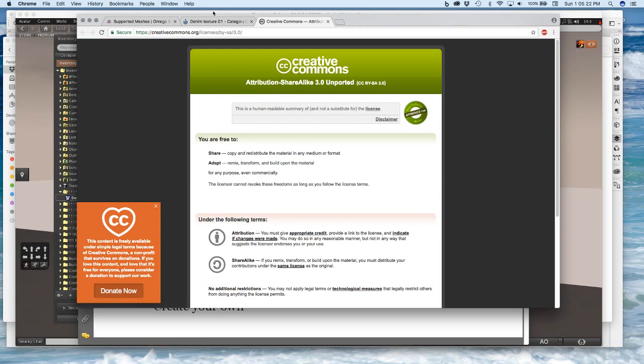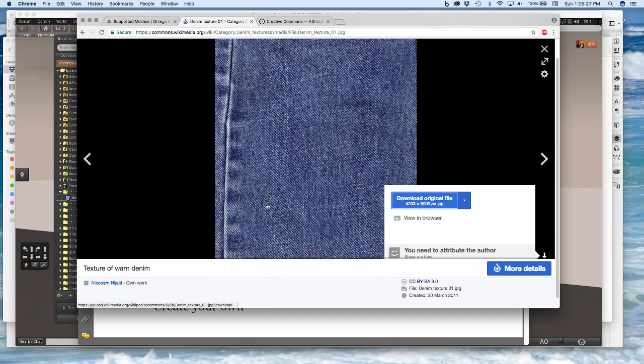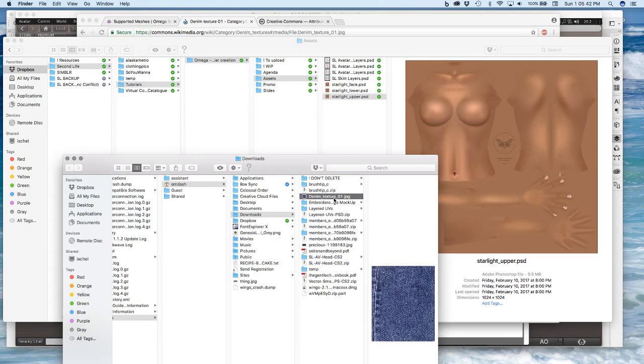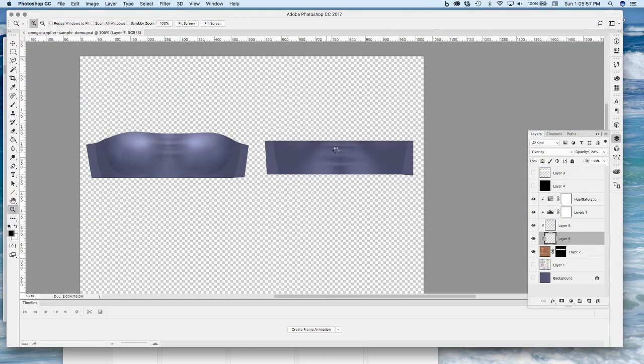Okay, so I've got my denim texture here. I'm just going to download this. I'll show it in my Finder, and I'm going to put it under my assets, under my tutorial Omega Plier creation. So I'm just doing my best here to stay as organized as I possibly can, especially because when I create, I try to be as modular as possible, and I try not to redo stuff. So I'm going to double click to open this.